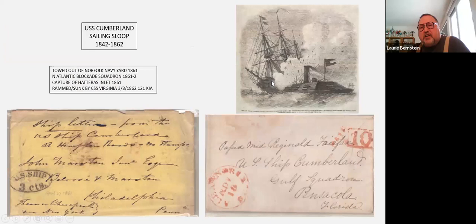This is the Cumberland. Likewise, this ship was also part of the blockade at Norfolk, and the Virginia came out and rammed and sank this ship as well. And here you can see another cancel on the lower left, US ship 3 cents.